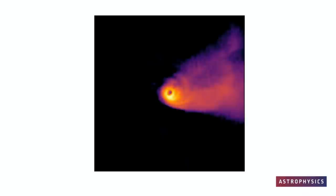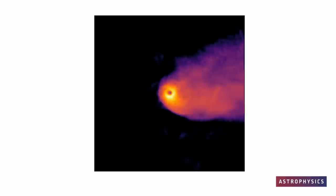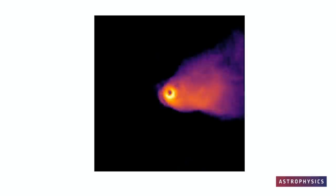But this is showing in near real time the flow of energy from the black hole along the jet. This is what makes the night sky look the way it does. And this is the goal of the next generation of Event Horizon Telescope.